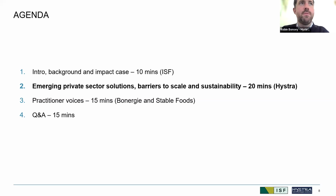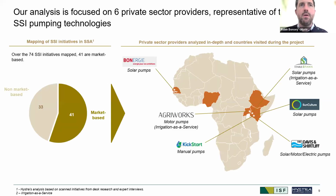Before we go into the findings themselves, I'd like to quickly come back to a bit of methodology around how we came to them. They stem from both a broad sector review that Hayden mentioned, but also specific deep dives. The way we got into these deep dives was through a typical process of research and interviews, which allowed us to scan sub-Saharan Africa and map 74 initiatives attacking SSI one way or another.